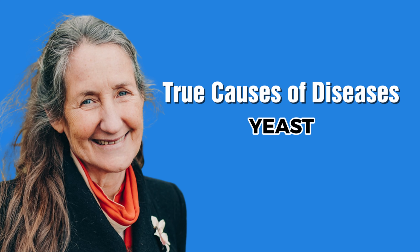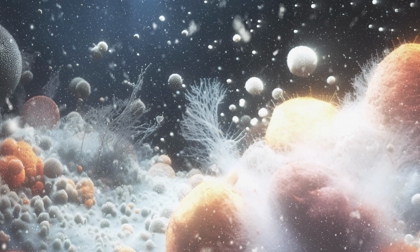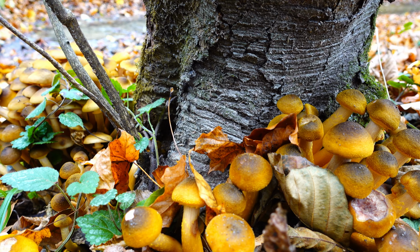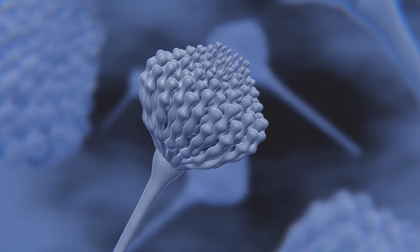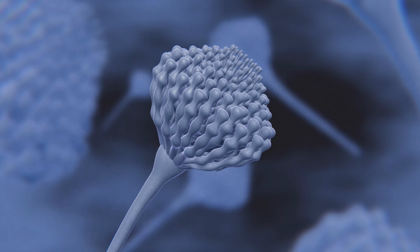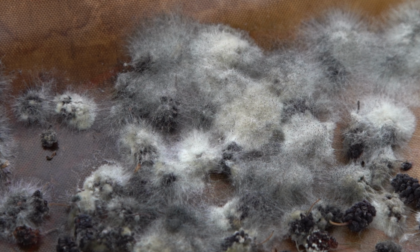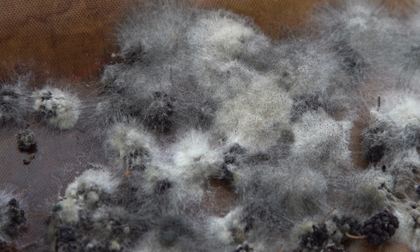The final cause of disease that Barbara identifies is yeast. Fungus. If you look in nature, you will see that fungus can splice into the DNA of many plants. The people that live in the mouldy house have to get out of the mouldy house. So the smoker has to stop smoking. Antibiotics should be used only as life-saving resorts.